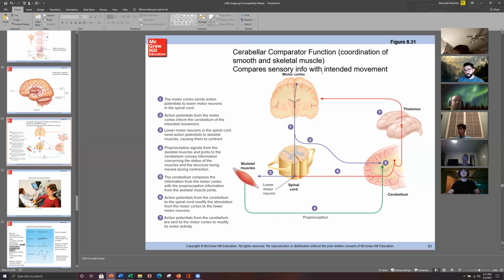For example, when you pick up an egg, you're not going to use the same force that you would use to pick up a 30-pound dumbbell weight, right? You would crush that egg. That's where our cerebellar comparator function comes into play.